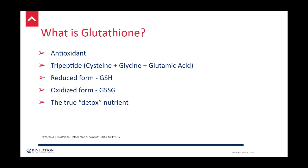And throughout that process, as it's utilized that way, it becomes oxidized, and that form of glutathione is referred to as GSSG. The body then can recycle the oxidized form back to the reduced form through several methods that we'll cover. But note that we would always supplement what's technically GSH, even though we'll refer to it as glutathione.